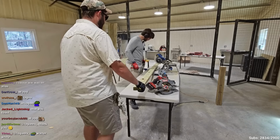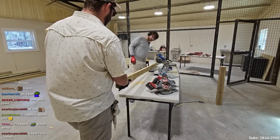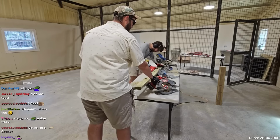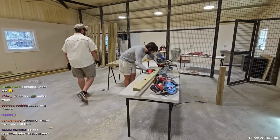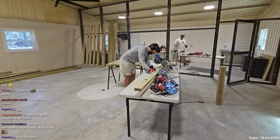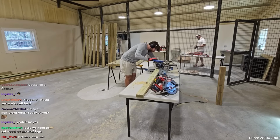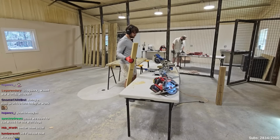How warped is this board? New fresh piece of green lumber. Looks pretty good. Looks fine. Guys, I only stayed up till 1 a.m. working last night, okay? It's not bad. You know what? I slept until 8 o'clock. Okay, I was getting up at 6 o'clock for work.